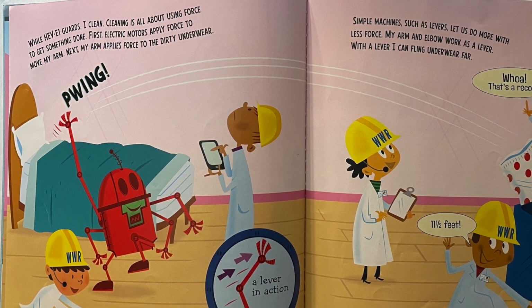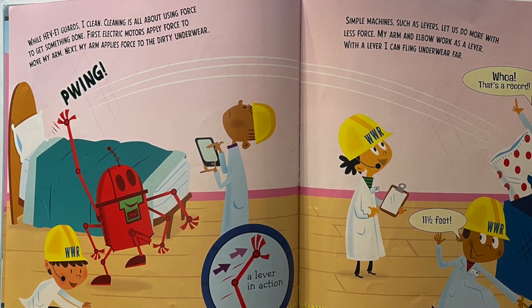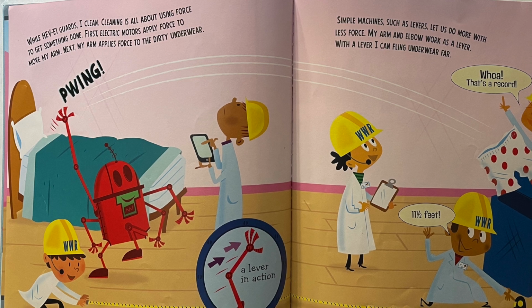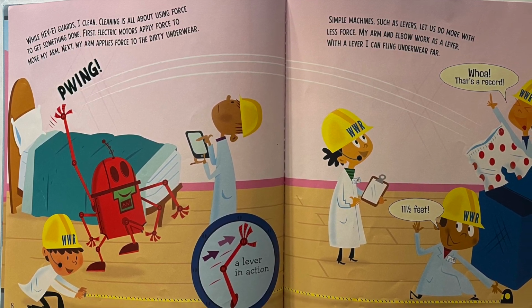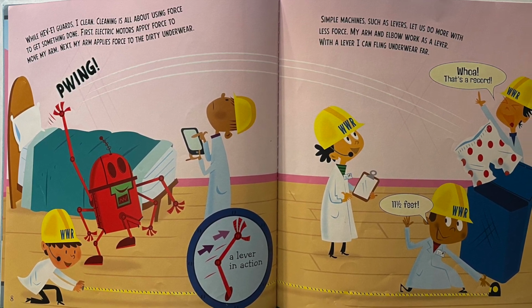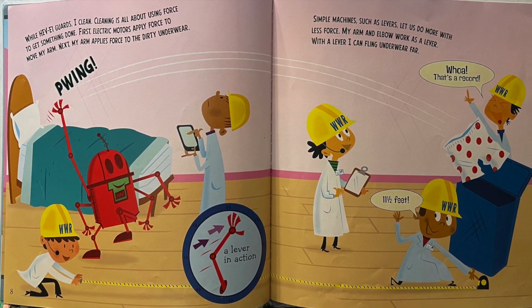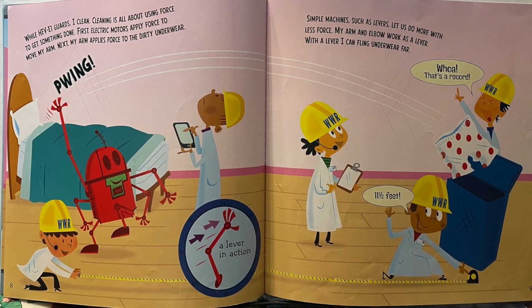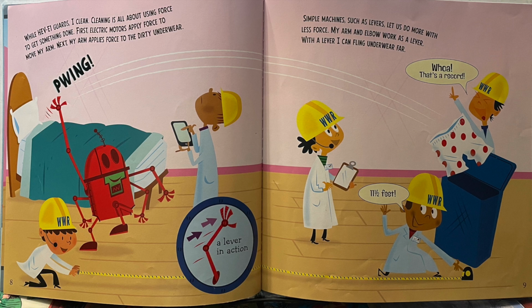Cleaning is all about using force to get something done. First, electric motors apply force to move my arm. Next, my arm applies force to the dirty underwear. Pwing! A lever in action. Simple machines, such as levers, let us do more with less force. My arm and elbow work as a lever. With a lever, I can fling underwear far. 11.5 feet! Whoa! That's a record!